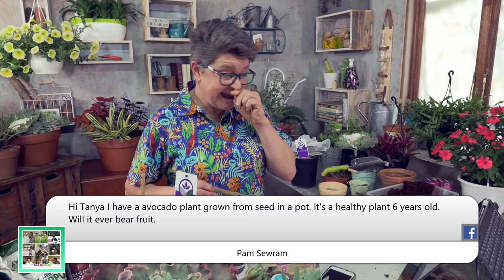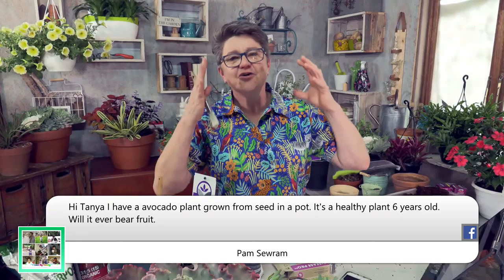That's why we recommend always to rather buy grafted plants, because with a grafted plant you reduce the time you need to wait for that plant to become an adult and bear fruit. They normally take between 5 and 7 years, and an avo is exactly the same. So within their 7th, 8th, or 9th year, they will start bearing fruit. Hang in there a little bit longer, and it should start giving you fruit.